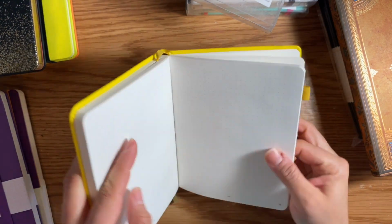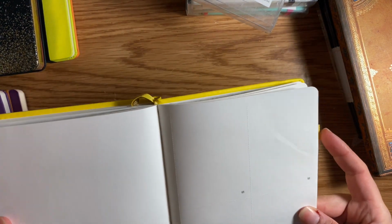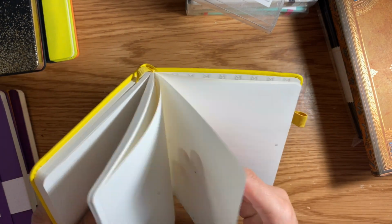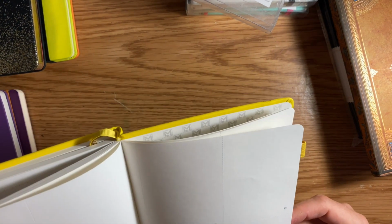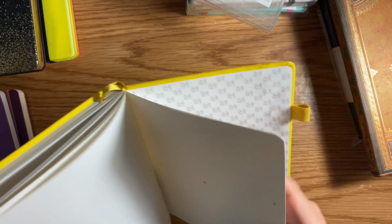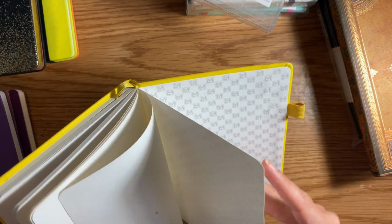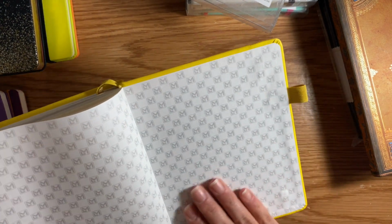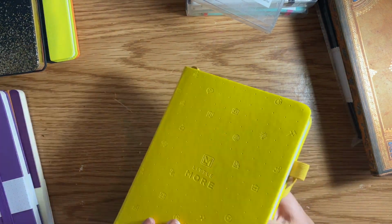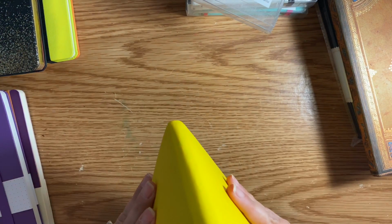So there's quite a few just blank pages back here, and then you've got some pages that kind of look like business card size, you can rip out. And maybe it's for grocery lists, I don't know. But there is that. There's actually quite a few pages too. And it does not have a pocket in the back, but it does have the pen loop. And it has an elastic closure, and it comes with how many bookmarks?